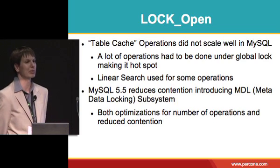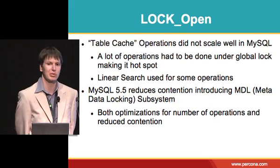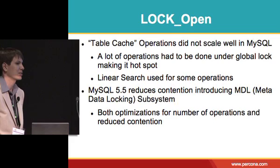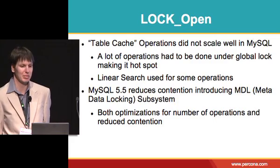When you look at performance and scalability improvements, there are a number of things. First of them would be LOCK_open. Before MySQL 5.5, one of the giant bottlenecks on the SQL level, which is not even touching any storage engine, so it would affect any storage engine, was the table cache. There could be only one thread opening and closing tables at the same time, which could cause a lot of problems. Also there was a global linear search done for some operations. So if you have, let's say, a large table cache with a lot of free slots, it could take time to find a slot to open the table. Both of those have been fixed in MySQL 5.5.